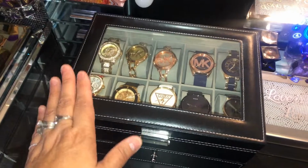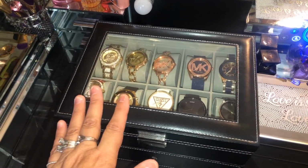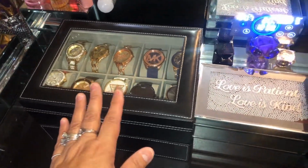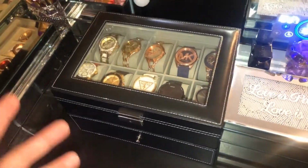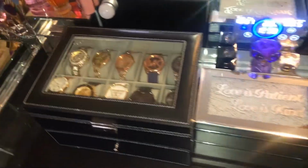The neatness of this case is just amazing. It comes with instructions on how to even take care of it. They welcome you to their products and they tell you all about their line and how they try to do things functionally. So I love that as well. So let's start with these cases right here and go from there.